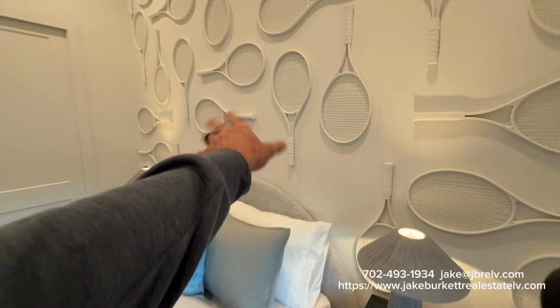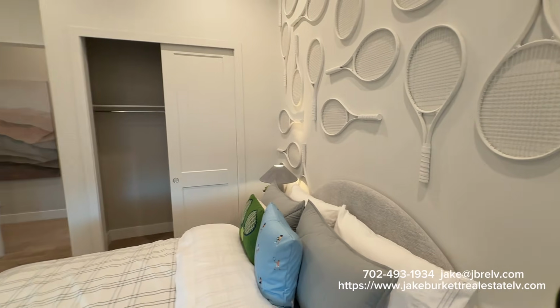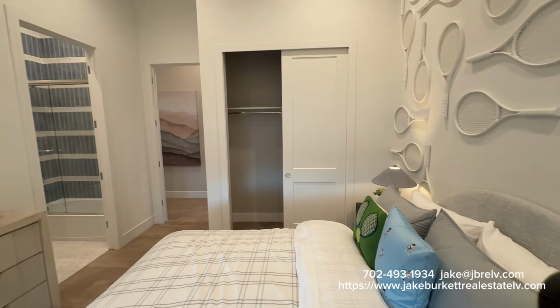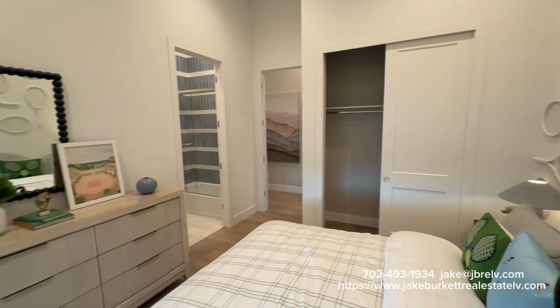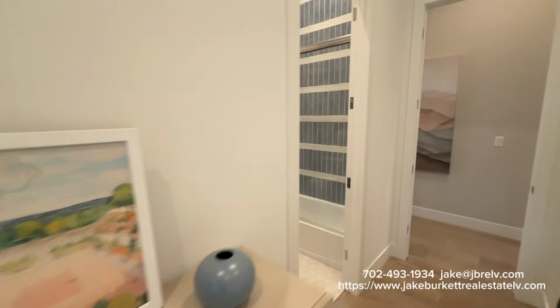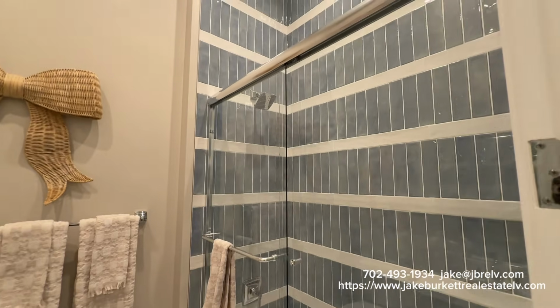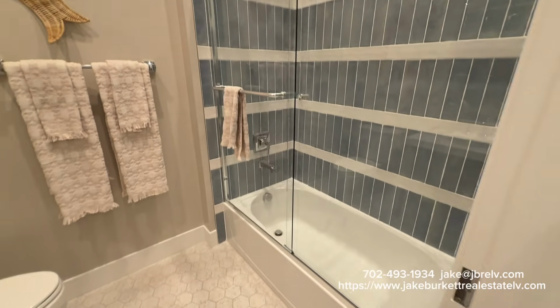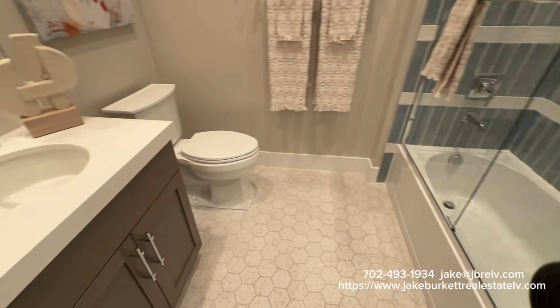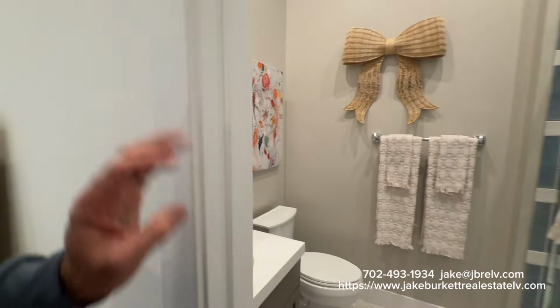Cool thing about model homes is you get to see a lot of crazy designs, things that just think outside the box. Pocket closet, and then all these rooms are en suites, so they each have their own bathroom. They're all going to probably look a little different, so you can get some ideas if you're looking to do something for your home, or if you were to purchase one of these beautiful homes, on what you could do or what you may want to do.